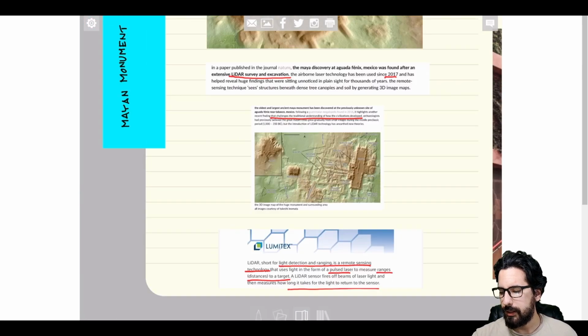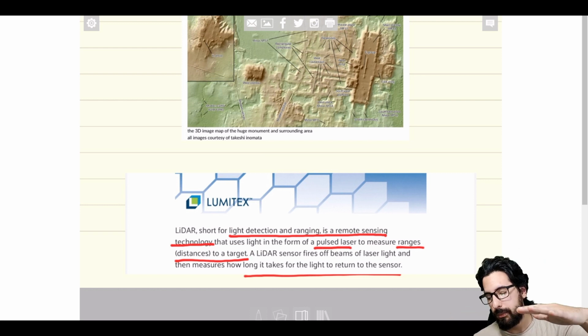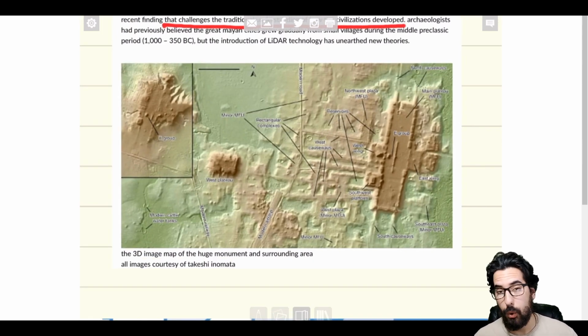Now, what exactly is LiDAR technology? Well, it's short for light detection and ranging, and it's remote sensing technology. All it basically means is that they take a laser, they shoot it into the ground through a canopy of trees. That laser bounces back and creates a rendered 3-dimensional image that looks something like this. I'm guessing. I've never worked with that type of technology because it's fairly recent. It's from 2017, and it basically generates this.